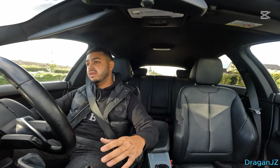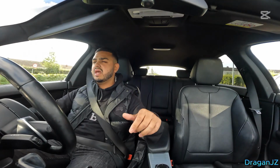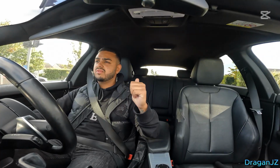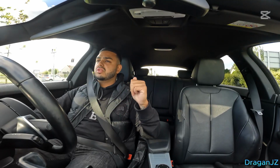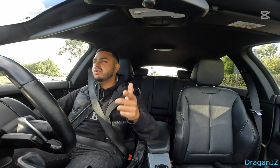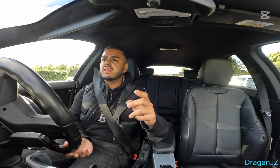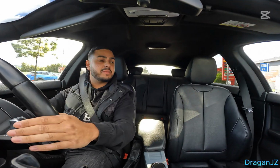Other people said it as well. It looks pretty nice. So these are actually 20s, 275 on the back. I think they're 10.5 J on the rear, 9.5 on the front, 20s all around. I believe it's 30 profile with 275 on the rear, 35 profile with 255 tire on the front. I think that's what it is. We've kind of turned this into more of a cruise and a talk about the car than actually going for a proper run with it.